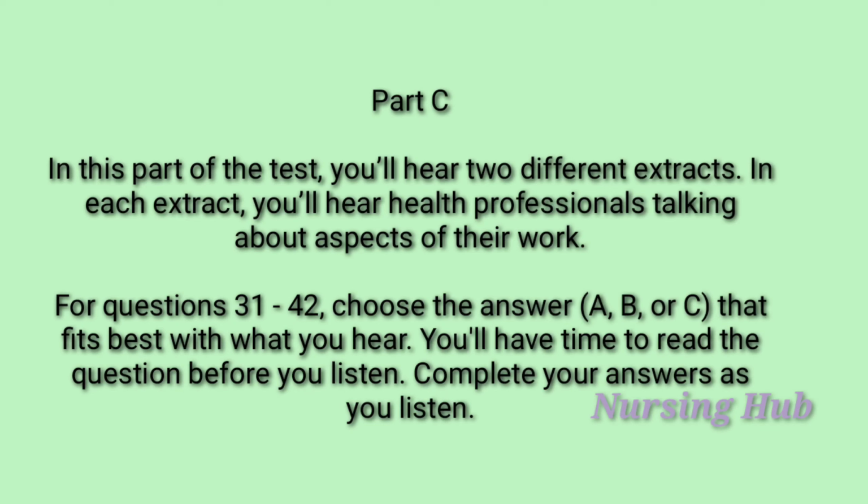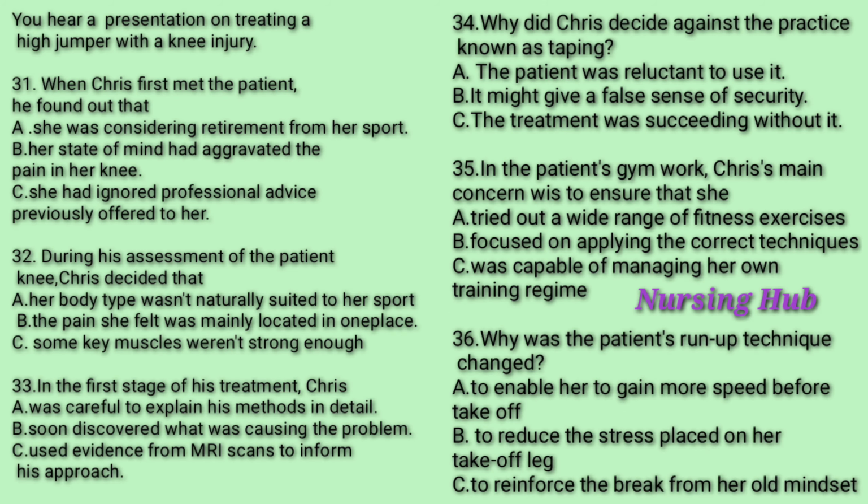In each extract, you'll hear health professionals talking about aspects of their work. For questions 31 to 42, choose the answer A, B or C which fits best according to what you hear. Complete your answers as you listen.